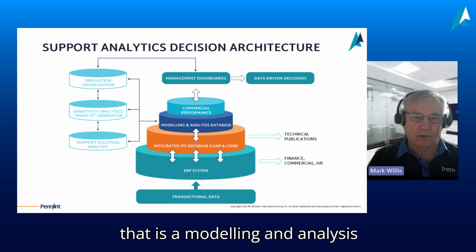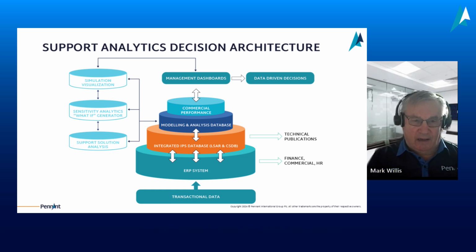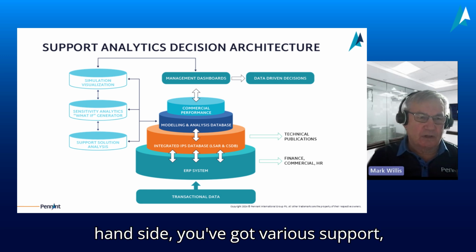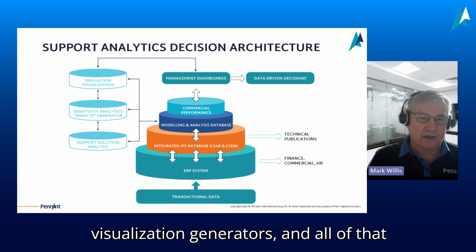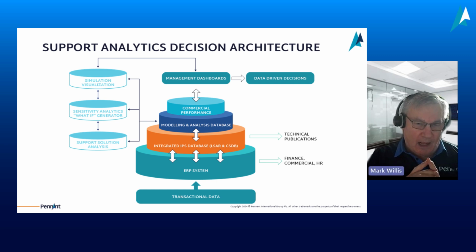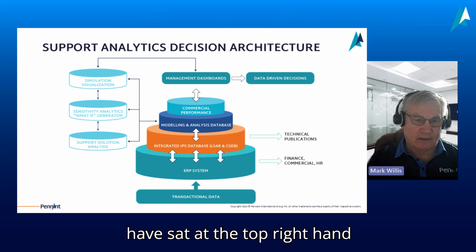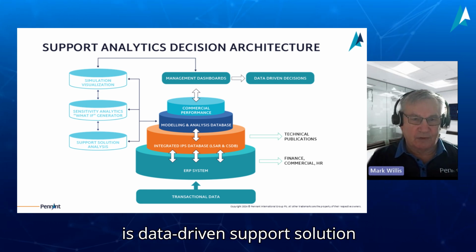Sat above that is a modeling and analysis database. And this is there to actually understand how effectively the support system you're putting together is working. And as you can see on the left-hand side, you've got various support solution analysis, sensitivity analysis, what-if generators, simulation and visualization generators, and all of that will feed out into a set of management dashboards. And the final output of all of those management dashboards will be those data-driven decisions, which you have sat at the top right hand of the slide. That's what we're looking for. That's what we're looking to achieve, is data-driven support solution decisions.